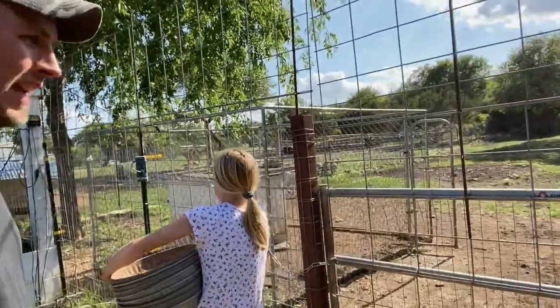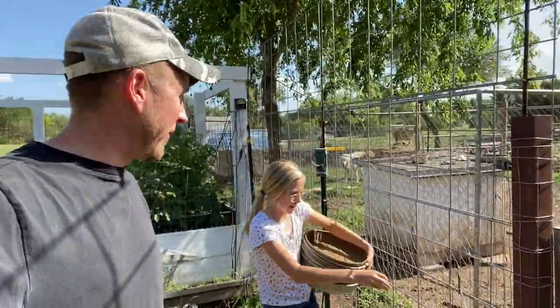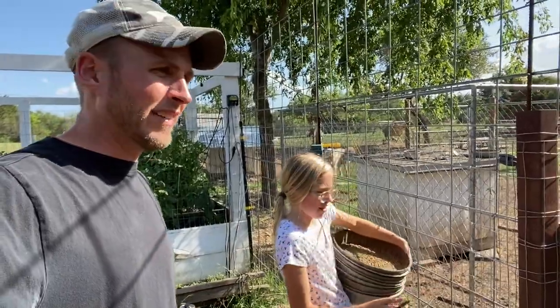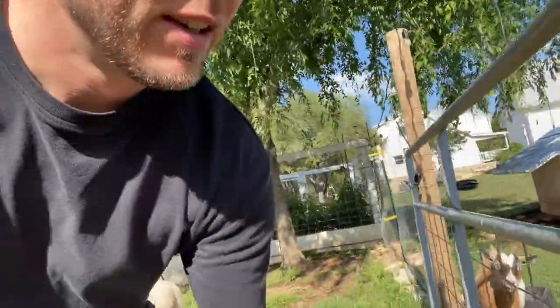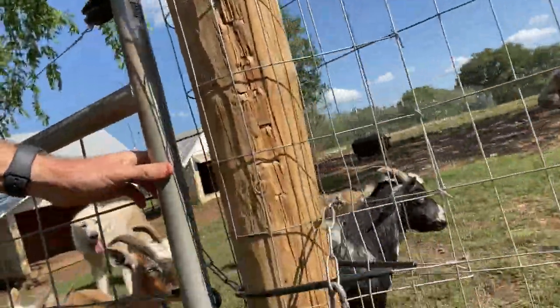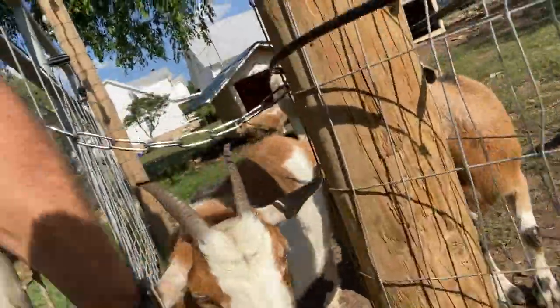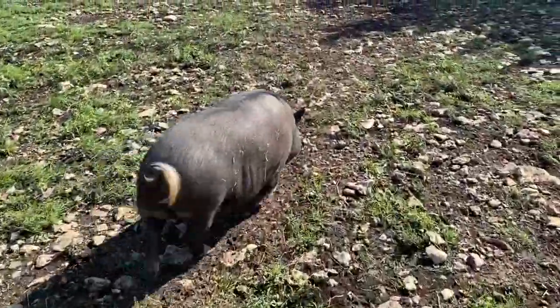All right, let's open up the gate. Make sure the electric fence is off. That's always key, unless you want to get zapped. Probably don't want to get zapped. Let's go feed Memphis the pig. Back up, goats. Whoa, back up. Back up. You ready to eat, dude? You ready to eat, Memphis?